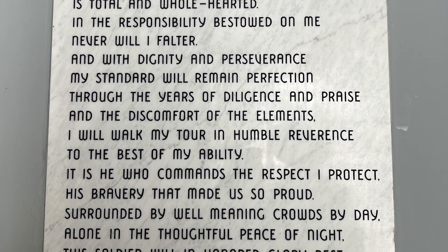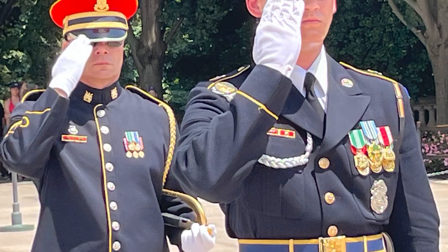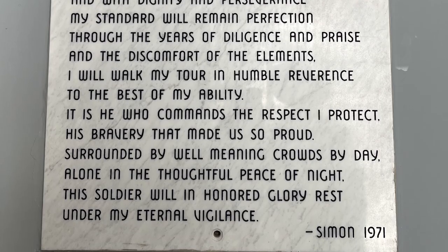Surrounded by well-meaning crowds by day, alone in the thoughtful peace of night, this soldier will in honored glory rest under my eternal vigilance. Simon, 1971.